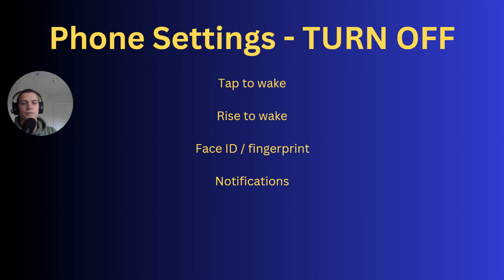It's not good. Next one's Face ID and fingerprint. Again, this makes it too easy to turn on your phone. Because it means you can just look at it, and half a second later you're on the apps. You need to make it difficult. So you need to basically get rid of Face ID, get rid of fingerprint, and make sure you have a full passcode, so you have to type in the digits.